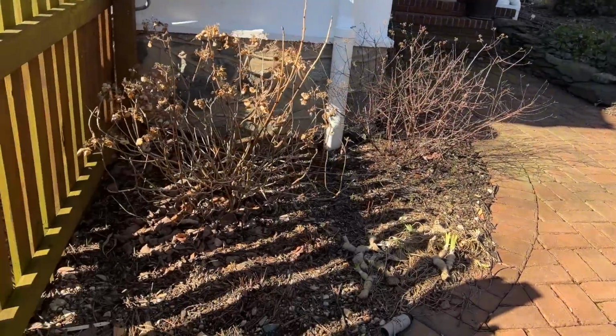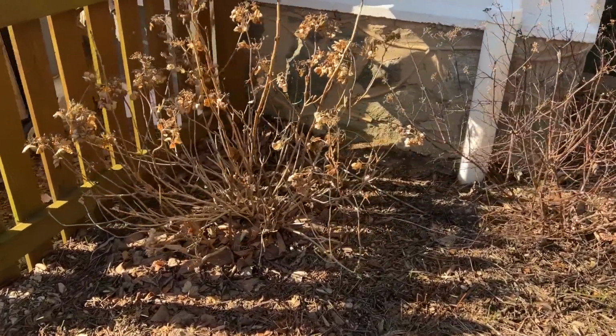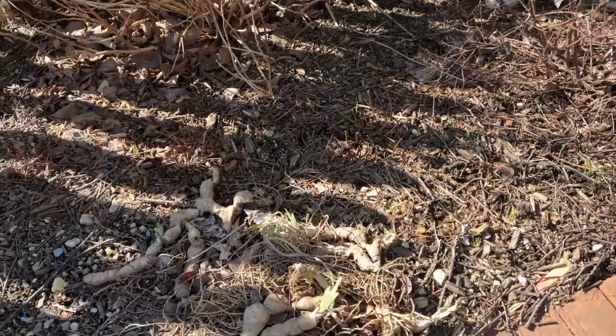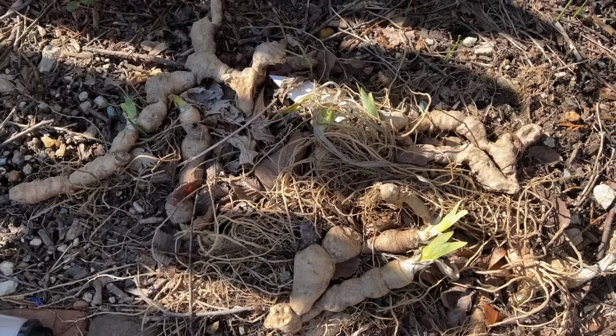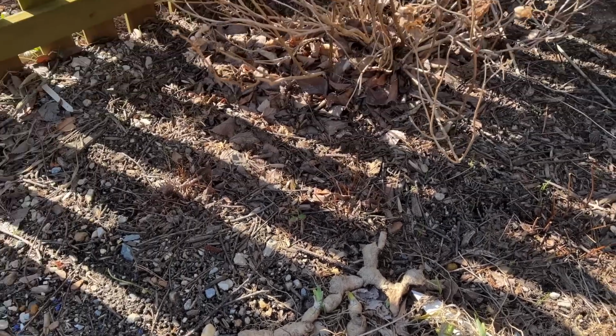Over here in this corner near the hose, the twisted shout hydrangea is doing well. I also have a spirea in here that does well. But here's a pile of iris rhizomes that I just left there all winter. They're trying to live. I should put them in the soil.